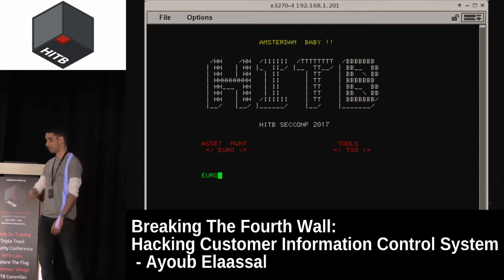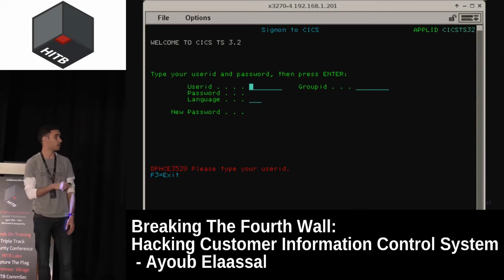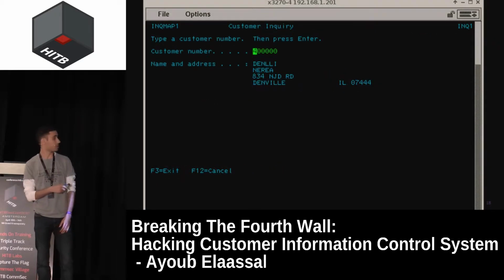So we enter it, the green area you can always modify. So I enter Euro, and then we get a classic logon form where we have a user ID and password, classic authentication. If everything checks out, we go to the core business app where you can enter a customer number and you get details, right? Now, I want you to remember this ink one that's around here. We're going to see it later.